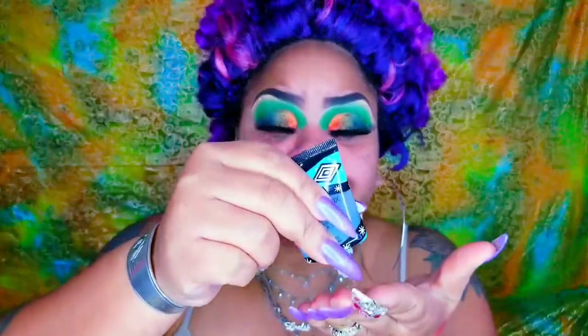Now on the primer, I'm going to be using this Smashbox Photo Finish Foundation Primer. Now guys, it looks like it's going to be a little silicone-y, and I'm not really into silicone-y type primers, but yeah. This is what we're doing today. Yeah, it's got that silicone type feeling. But who knows, it might fill my pores. I'm just going to go ahead and apply this.